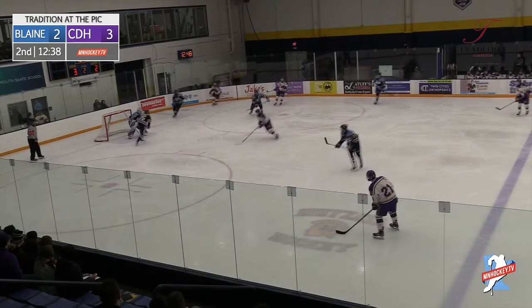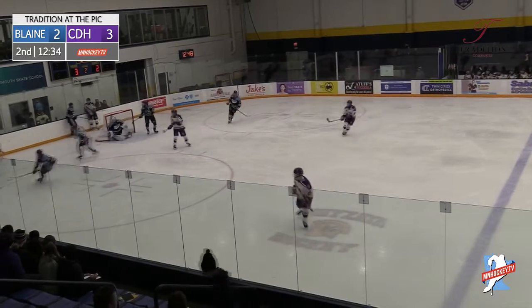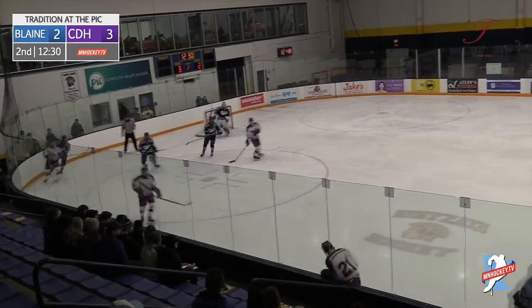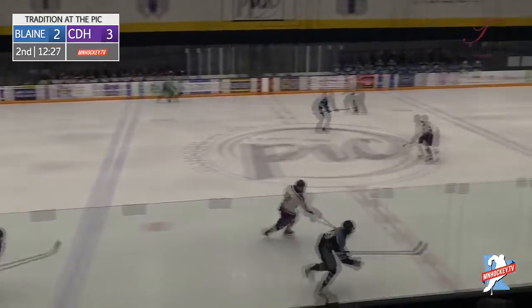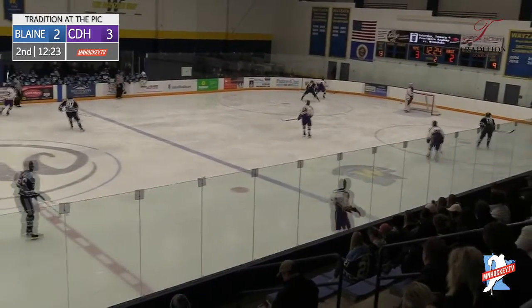Trying to get fancy with it. Bad bounce in front. Here's the shot, and that one blocked off the stick there of Brzezinski in front. Raiders nearly capitalizing on a lucky bounce. Now it'll sneak past Walsh as Hansen will fling it into the zone.